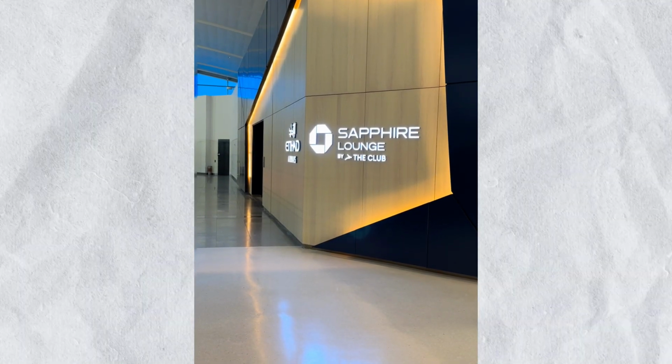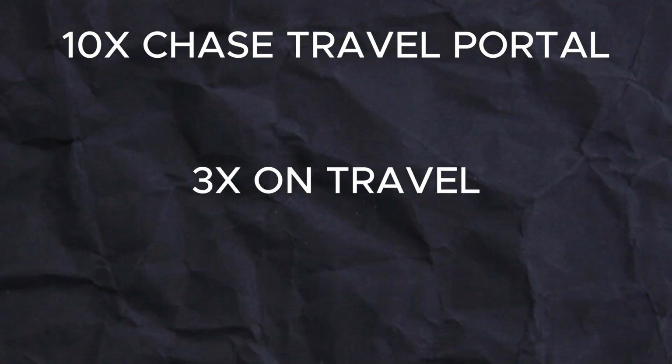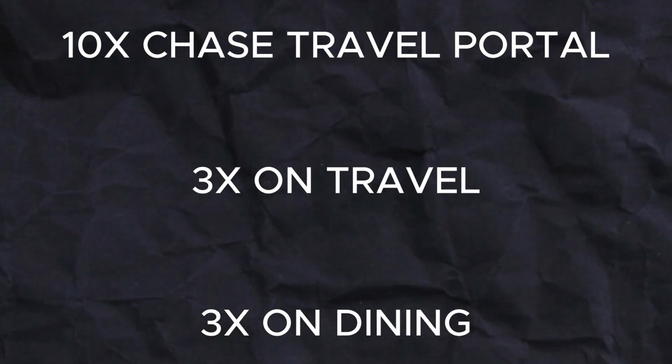The one additional thing I will flag is the Priority Pass Select membership that gets you access not just to Priority Pass lounges, but also Chase Sapphire lounges, which have started popping up in specific locations like New York as well as Austin. In terms of multipliers, you get 10x when you book through the Chase Travel Portal, you get 3x back on travel as opposed to 2x from the Chase Sapphire Preferred, and you get the same 3x back on dining as the Chase Sapphire Preferred.